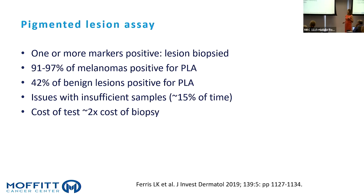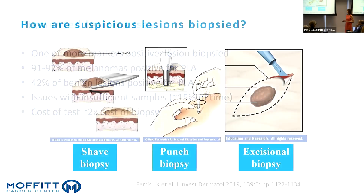There's some issues, a lot of issues actually, with false positives. So 42% of benign lesions are also positive for it. And also about 15% of the time when you do the test, it comes back, we didn't get enough material, and it either has to be repeated or you just go ahead and do the biopsy. And the cost of the test is about twice the amount of the biopsy. So this has been increasingly done, but we don't have a large healthcare system strategy for how to integrate it yet because of the cost and because of these issues with a lot of false positive tests and the tests being inadequate.